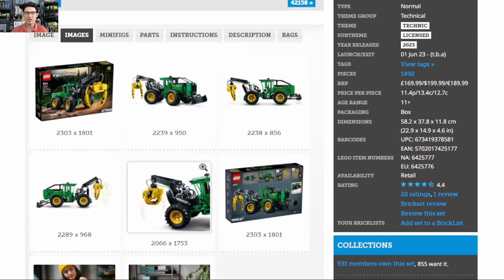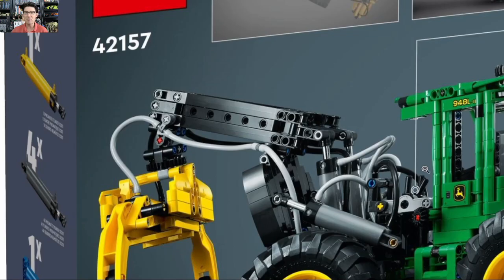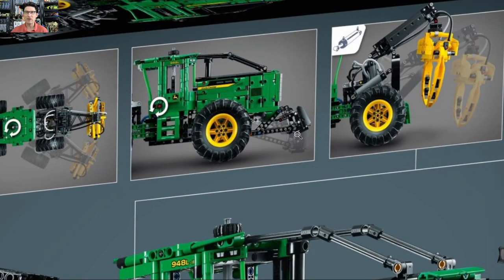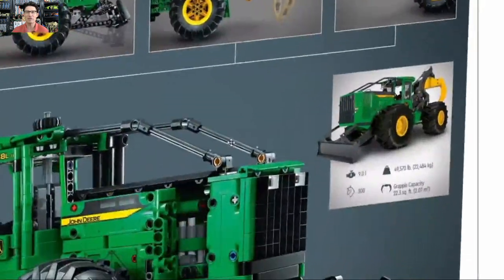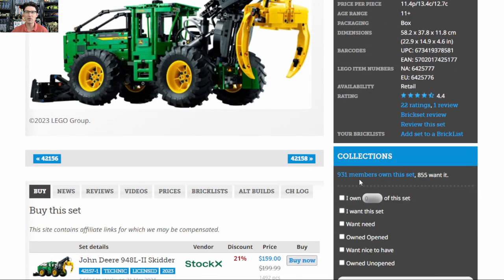Obviously no minifigures, but I want to show you all of the pneumatic action features on the back of the box. Look at all this. So yep, it can steer from the hand of God. The skitter can go up and down, but then the claw can move around and open and close from the pneumatic action features. A really good 4.4 rating on Brickset, and 930 members own it and 855 want it.